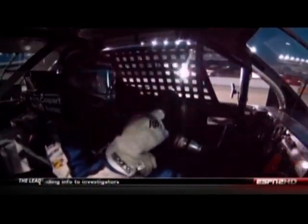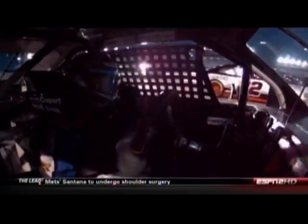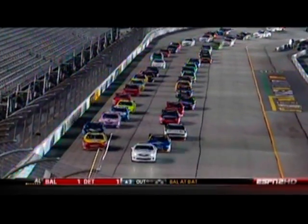What he's talking about on that engine change is they changed engines after the practice session on Thursday. No penalty for that. That was kind of a free day for him. Only one car did not qualify for tonight's race. That was the 07 of Danny Efland.